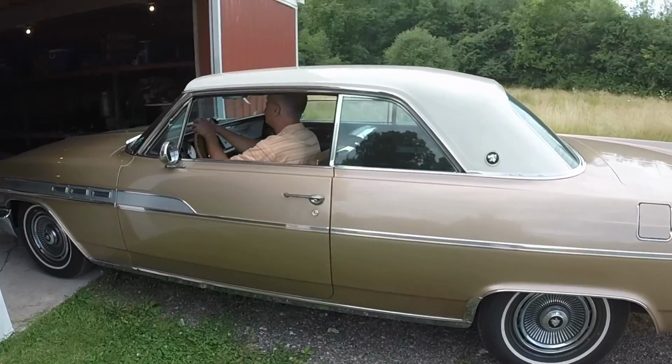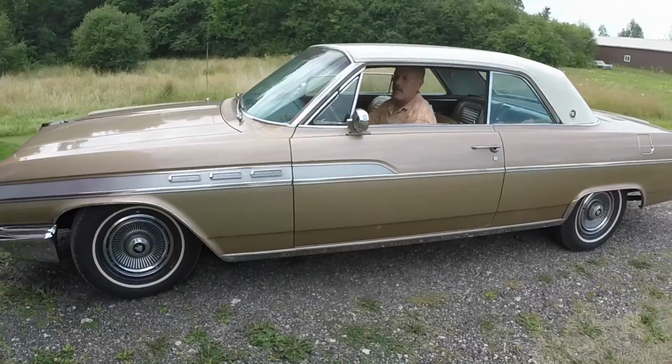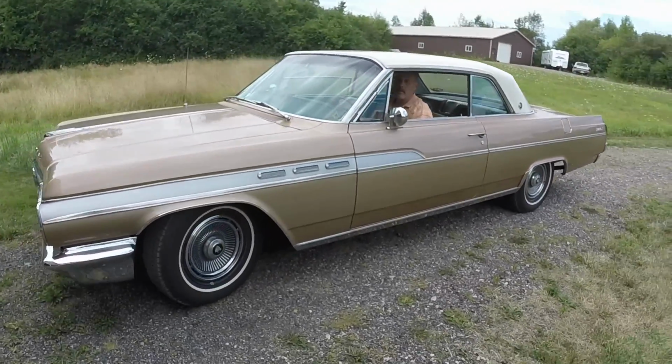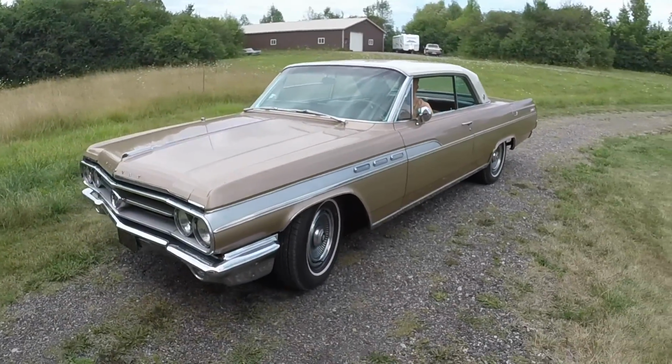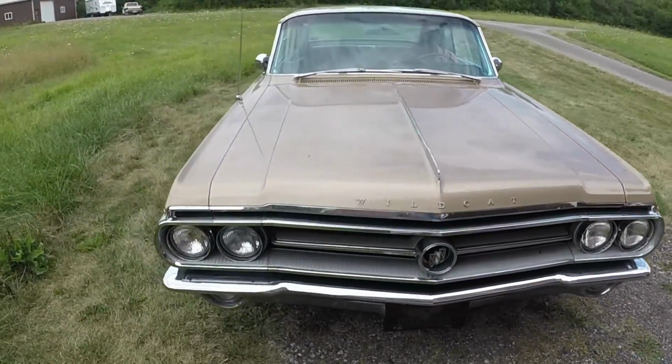Are you going to sell this car or keep it? I'm gonna sell it. Anything's for sale at the right price in my book, pretty much all. Alright, let's go for a ride.